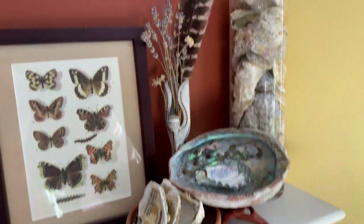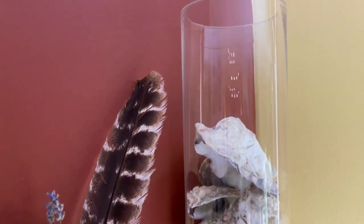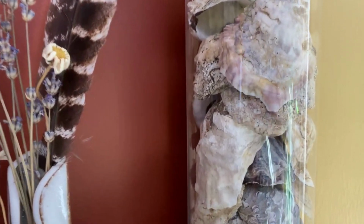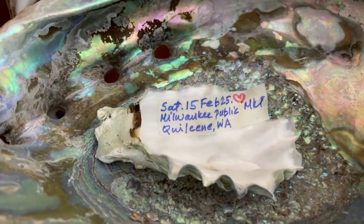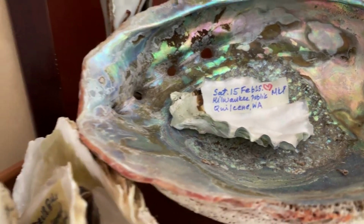in this little display. So one of the things that he has collected over time, we ended up getting this big glass vase to put them in, is these oyster shells, and the oyster shells that he collects, he labels because he is a medical entomologist, he is a trained researcher, and so he loves labeling his specimens.